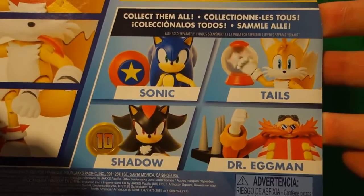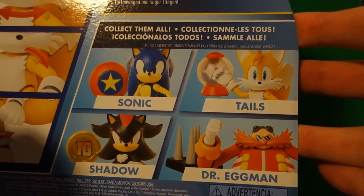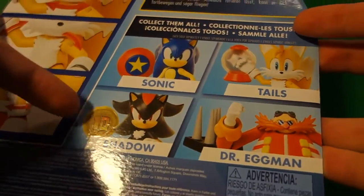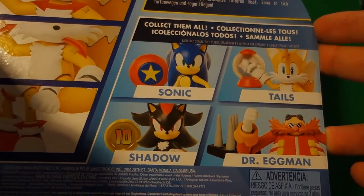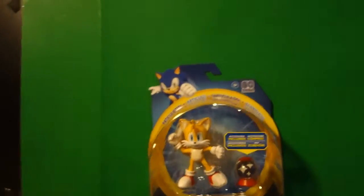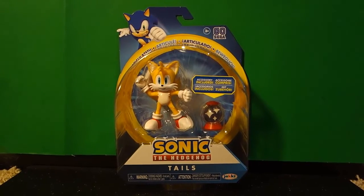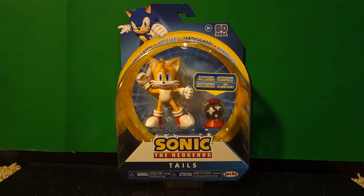And then the other figures show Sonic, which we already reviewed, and Tails, which we're going to be reviewing right now. I actually bought Shadow, so expect a Shadow review next week. And the only figure I need now is Dr. Eggman. I also do want to get the Chao figure from the 2.5-inch line. There's also a wave of small Sonic figures, similar to what Jakks did with their World of Nintendo line. But anyways, I'm gonna open the figure up and have a closer look at it.